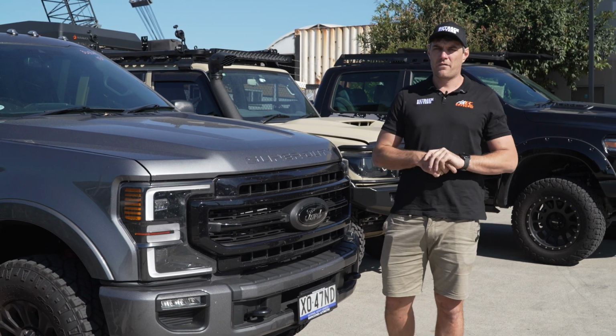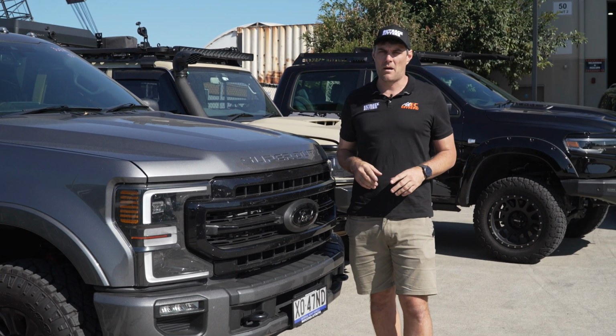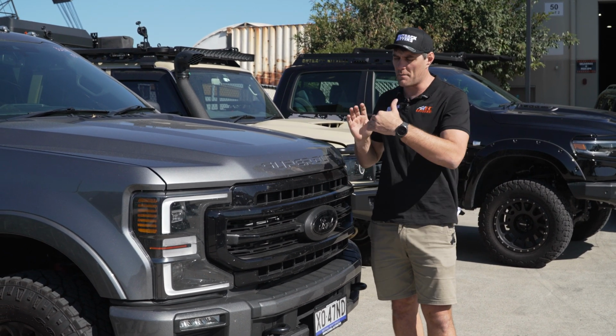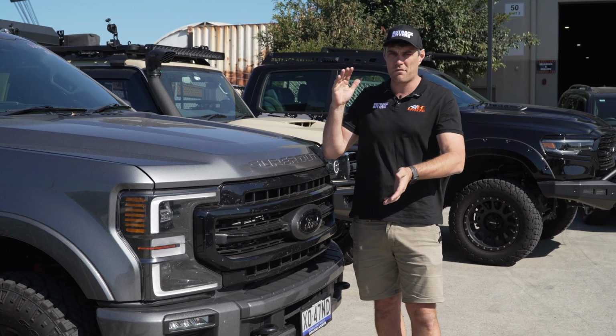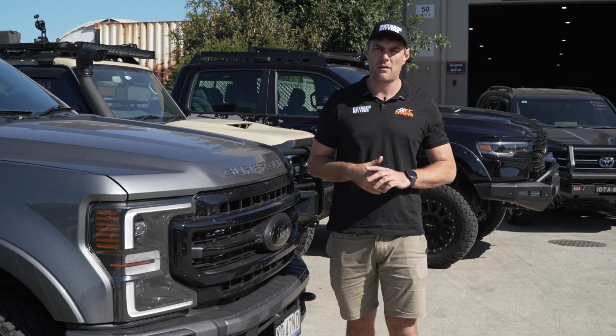F350, we can get to a bit over 5.85 ton GVM upgrade as well, which is super handy as some of the F trucks are coming over from the States with different axle loads. But the F350, no matter what they come over as, we can get them up to that 5.8 ton.